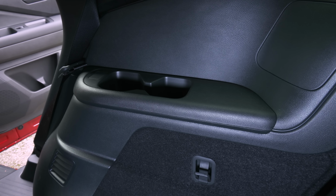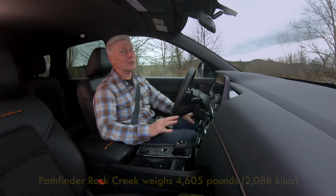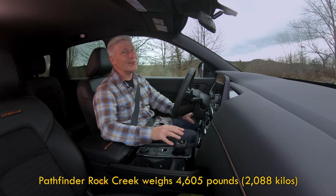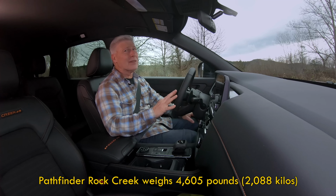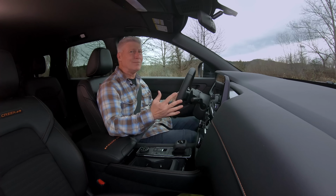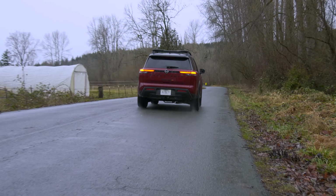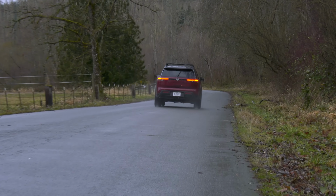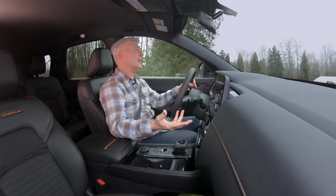Arguably, Rock Creeks will cover most of their miles on pavement. Are you going to notice that little extra power if you put premium in this vehicle? I don't know, maybe you're very sensitive. I don't think that I would. Besides, Pathfinder on regular fuel is perfectly fine off the line. Motoring up to 60 miles an hour from a standstill is an easy 7 seconds.